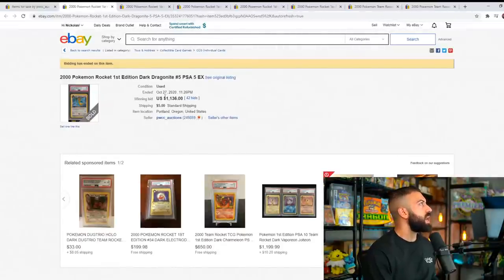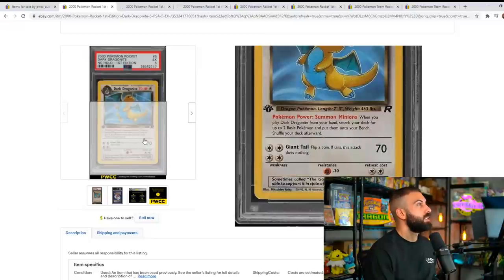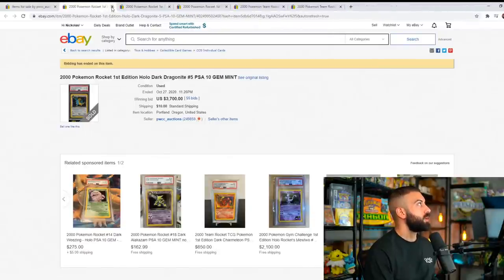A 5 Dragonite. Wait, what's the deal with this one? Oh, this is the error. This is the error, no holo version. That went for over 1,000 for a 5. Super hard to find. 960 for a 9 holo. 3,700 for a 10.